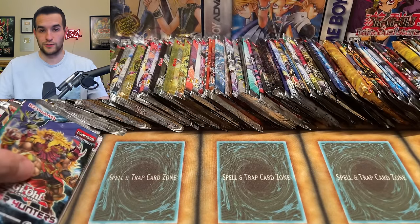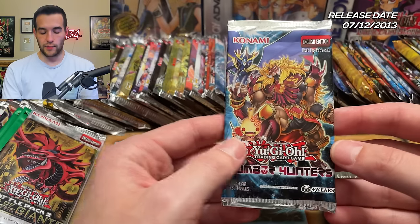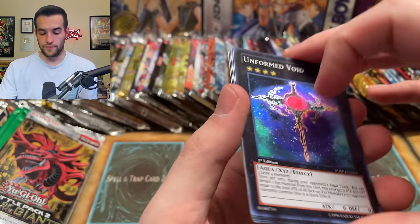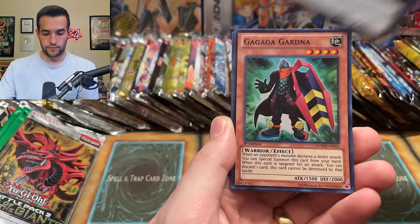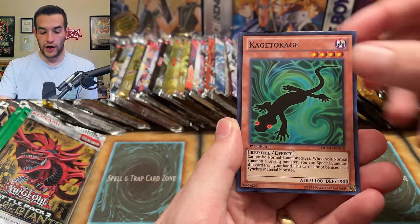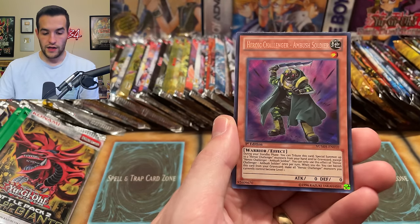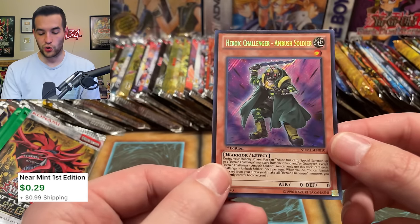That is not guaranteed at this point in time. Very good. Now number hunters. Let's get some numbers. Let's hunt them, and then let's get them. Unformed Void. Very interesting level 4 monster. Gagagarna. Kage Tokage. Insect Armor with Laser Cannon. And the Heroic Challenger. Ambush Soldier.